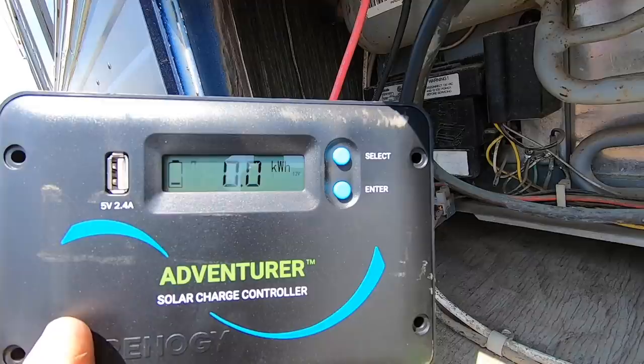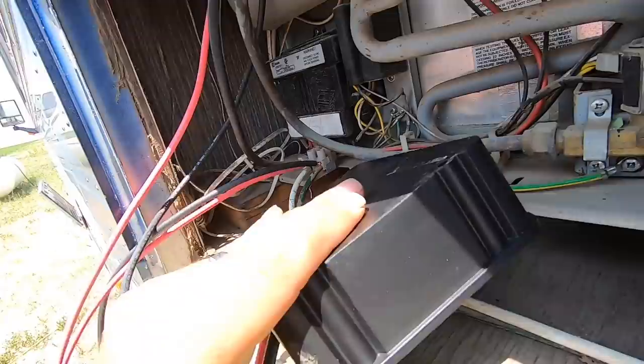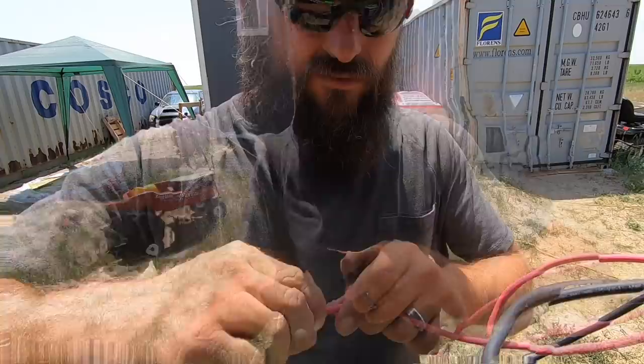So right now, there we go. Battery voltage is 11.7 volts. That's low. Let's fix that. Got a nice end. Put it into the positive part. Run our terminal down. All hooked up.